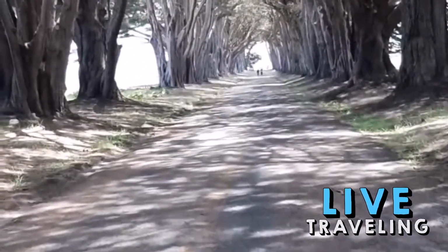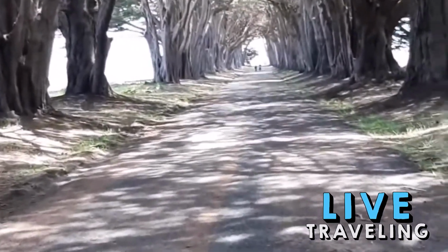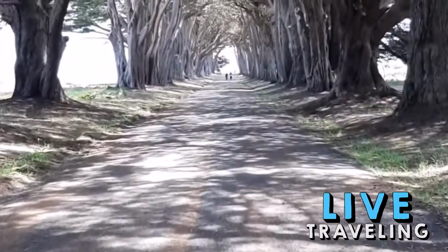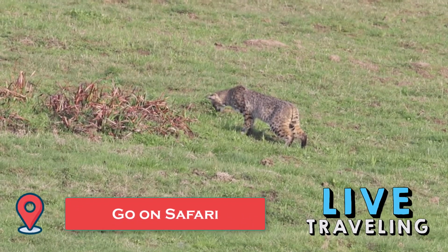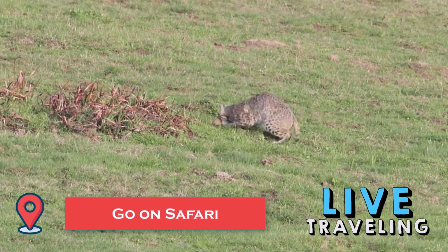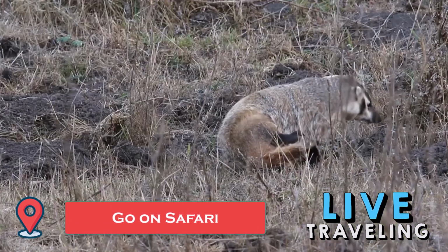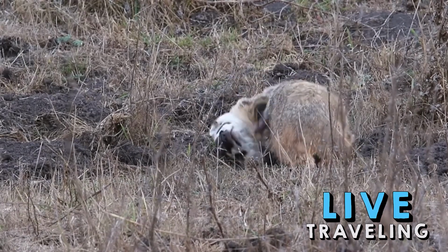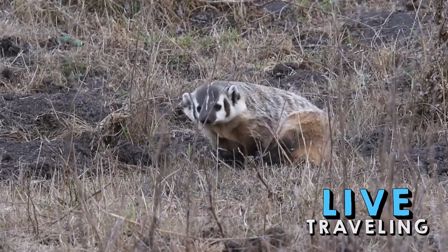The Monterey cypress is one of the few trees hardy enough to adapt to the area's high winds and ocean air conditions. 4. Go on safari. If your Point Reyes list of things to do is long and you're not sure how to fit it all in, hire an expert. When possible, I love hiring tour guides to show us a side of a park that we may not have otherwise noticed or understood on our own.